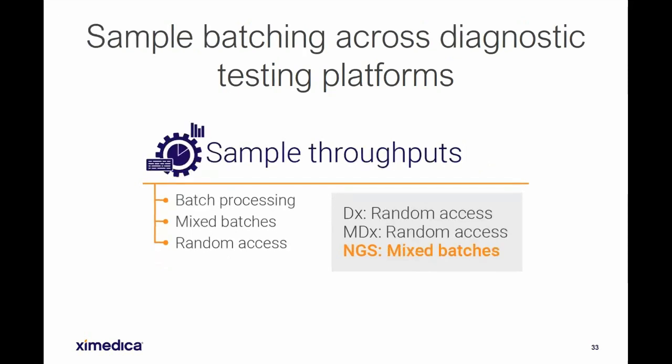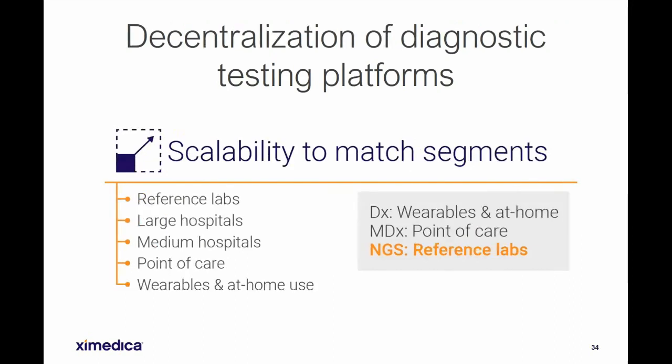If you look at the evolution of sample throughput, it starts with batch processing, moves to mixed batches, and eventually ends up at random access. Diagnostics and molecular diagnostics are now offering random access. NGS is still in the mixed batches stage. As it becomes adopted clinically, platforms will need to offer a random access feature.